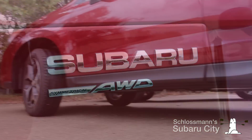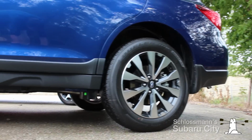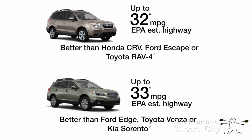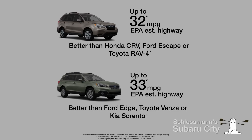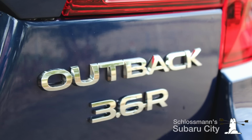The Forester and Outback both have 8.7 inches of ground clearance, and both are rated with the highest safety scores in all metrics by the Insurance Institute for Highway Safety. And last but not least, both of these cars are capable of in excess of 30 miles to the gallon on the highway and rank highly in their class for overall fuel efficiency. So now we have an idea as to their similarities, let's take a look at what sets these two apart.